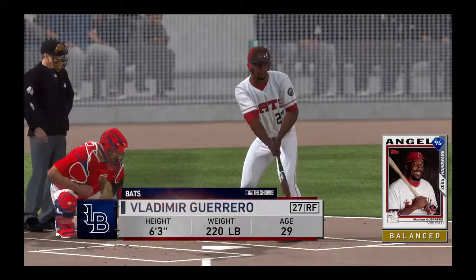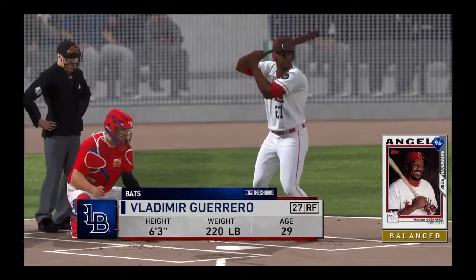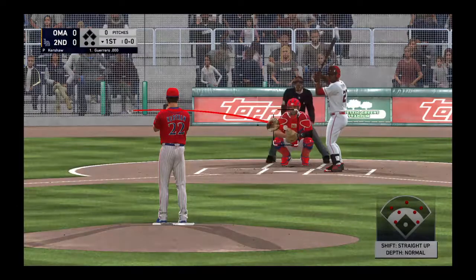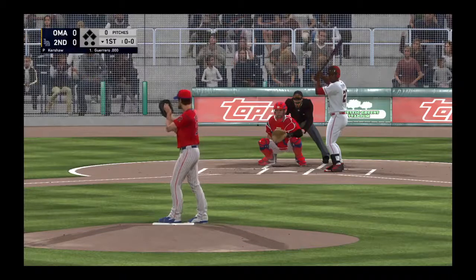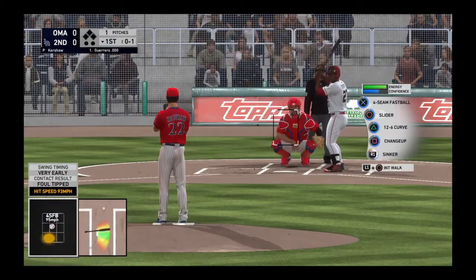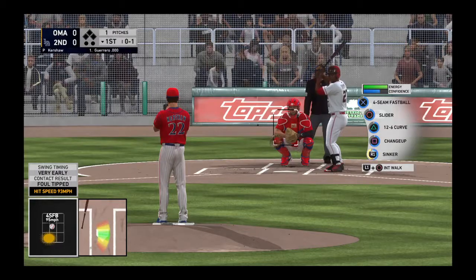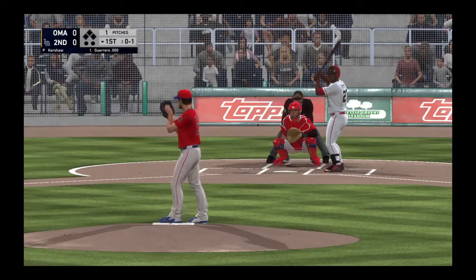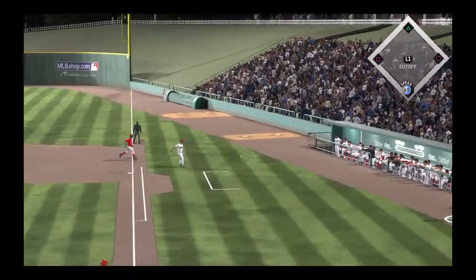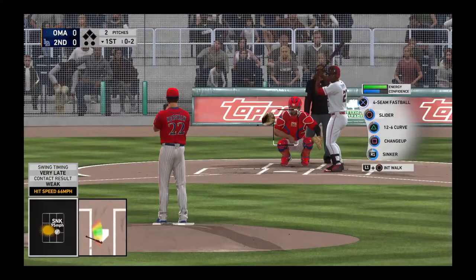Into the box now, Vladimir Guerrero. He'll lead things off here in the bottom half of the first. The right fielder, Vladimir. First pitch of the at-bat on its way. And he fouls this one off. The windup and the 0-1. Another one fouled off, and he's quickly behind 0-2.